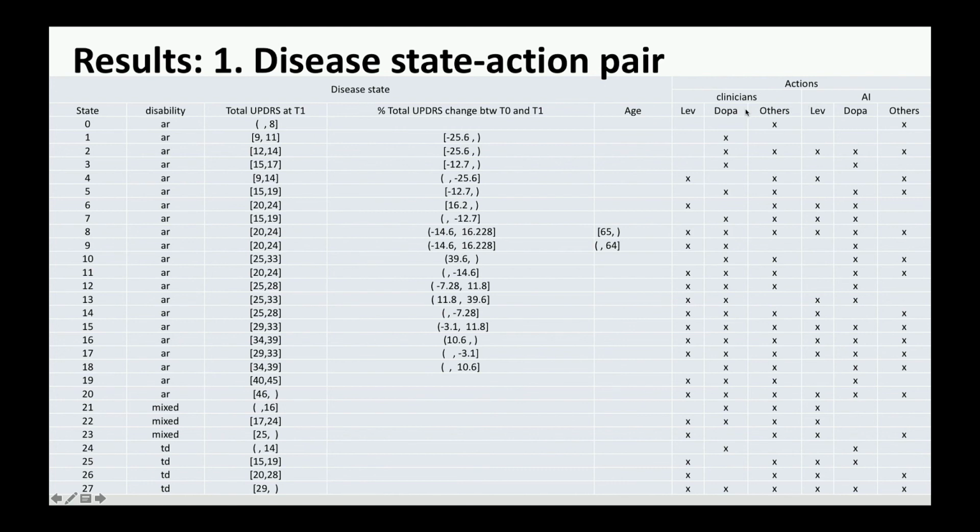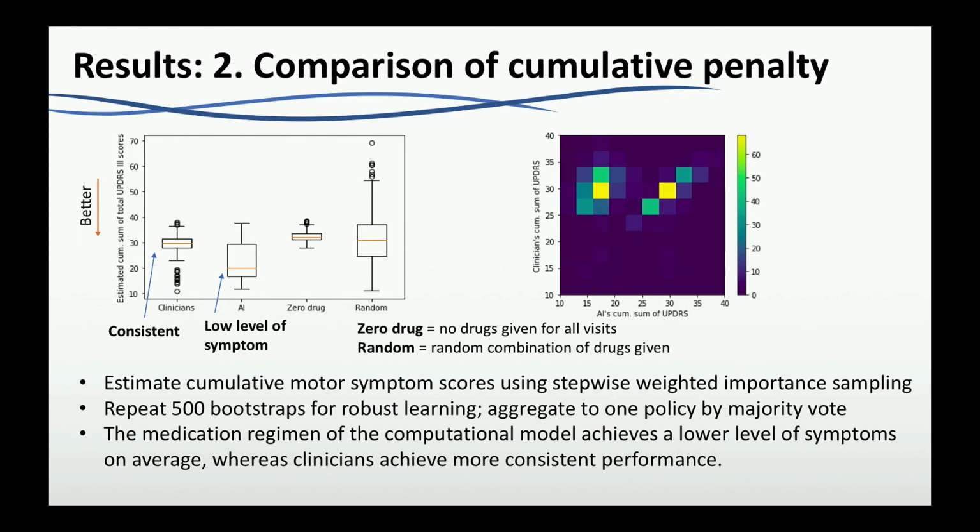Interestingly, of the 28 states, for 16, more than half, the actions agree with each other. They are just the same. But the remaining 12 different actions make a difference in lowering the motor symptom score. So we estimate the cumulative motor symptom score using stepwise and weighted importance sampling, and then we repeat this process 500 times with bootstrapping to make it more robust. And this is the result.